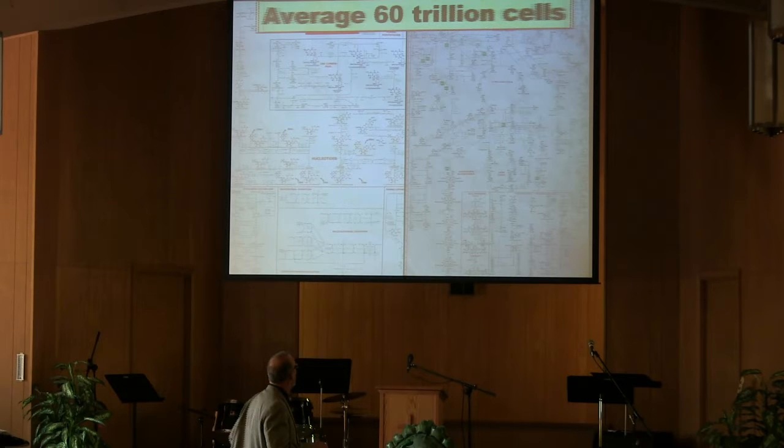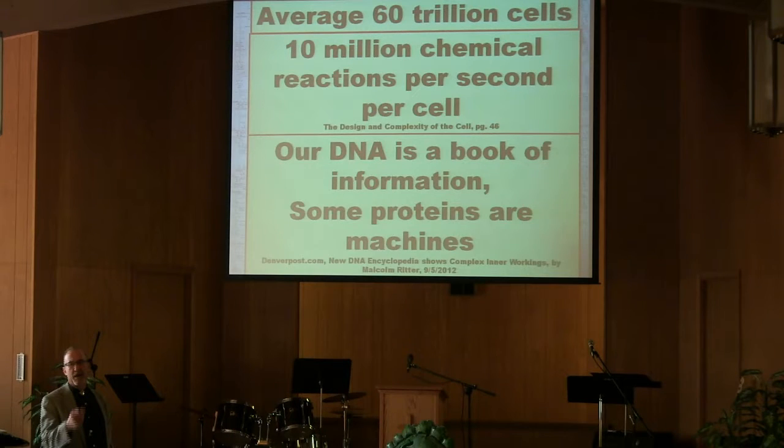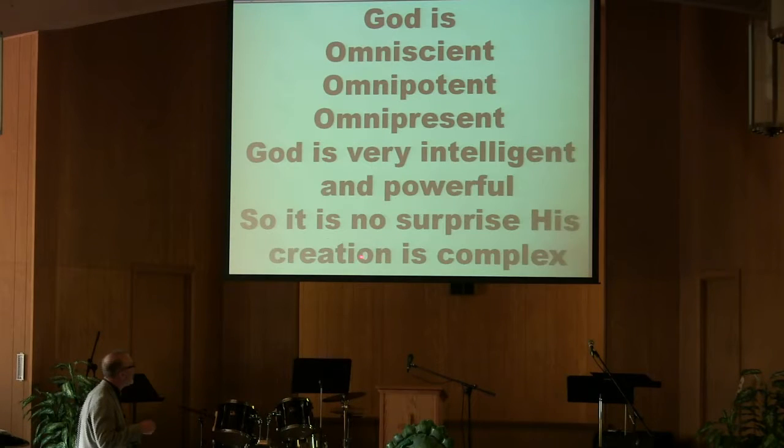Our DNA is a book of information. Some of our proteins are machines. You know you got motors in your cells? They're spinning and making ATP, and you got machines that transport things from one place to another cell, and they're doing all. It is crazy what's happening in your cells. And you don't even have to think about it, do you? It's all programmed. Wow. God is omniscient. He's omnipotent. He's omnipresent. God is very intelligent and powerful, so it's no surprise his creation is very what? Complex. Thank you. Complex.